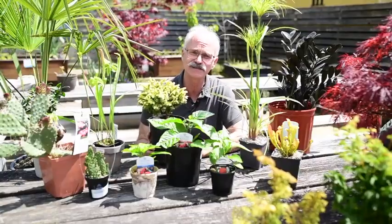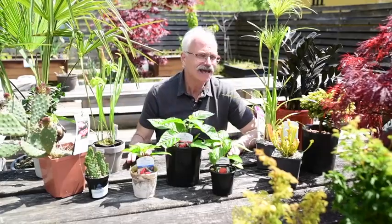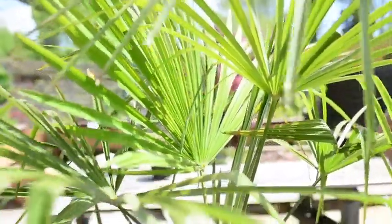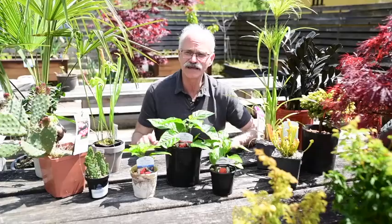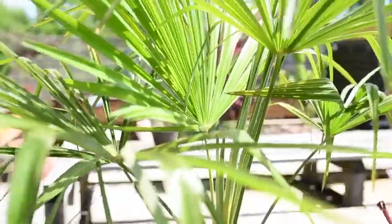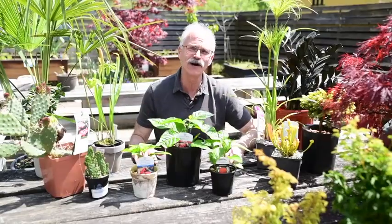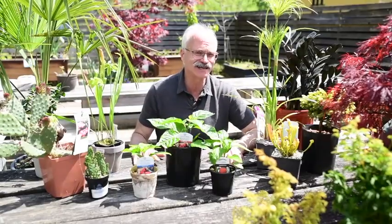And Japanese maples, fabulous. How about a windmill palm? Anyone who's ever had a dad who's gone to a tropical place, or to Arizona or to Mexico, they probably came back and said, sure would love a palm tree. What could I do? And windmill palms will grow here and make a great gift.